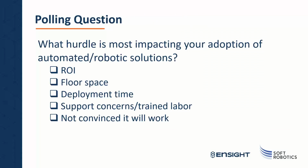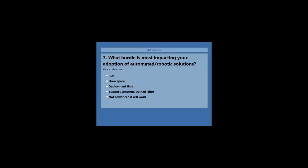This leads us to our next polling question. What hurdles are most impacting your adoption of automation and robotic solutions? Give everyone about 10 more seconds.